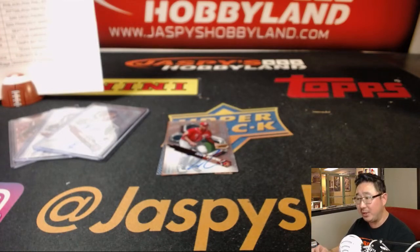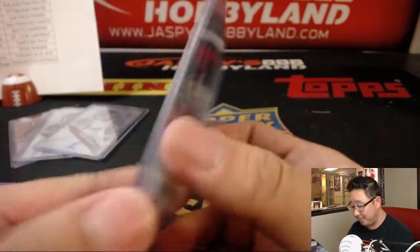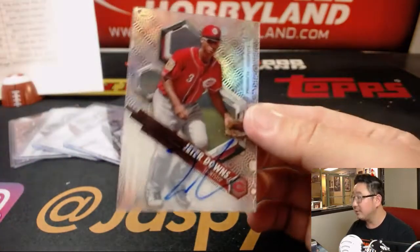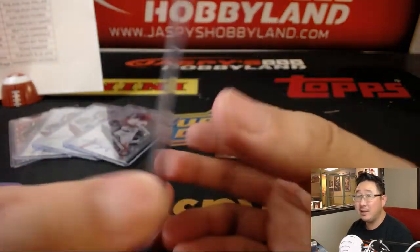So if Victor Robles turns out to be who they hope he could be, him and Juan Soto out there, they might be saying, Bryce Harper who? And Jeter Downs. And that'll be for Corey Kay, who's down with this bonus auto from the final box of Bowman High TEK.